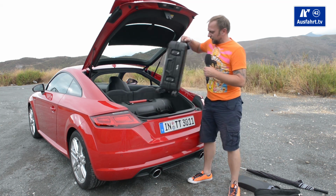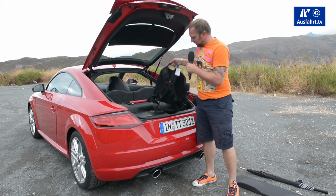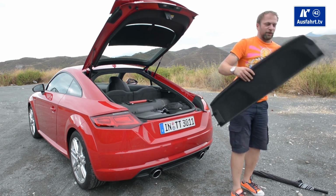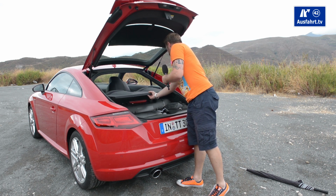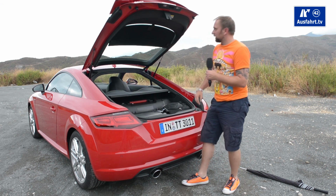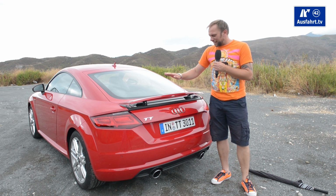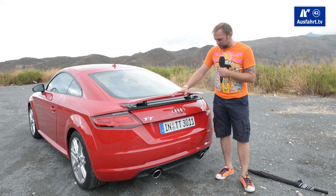So here goes my carry-on luggage and a backpack. So all my equipment, when I'm on my way filming car stuff, fits in the trunk of the TT. And we even fit in this little thing here. Close the baby. Oh well. And that's it. Oh, by the way, that's how it looks when the spoiler is outside.